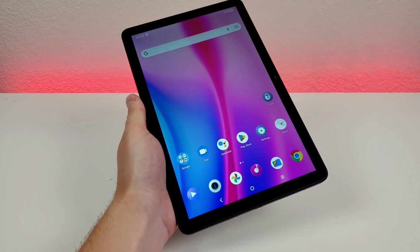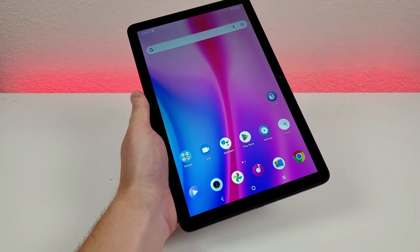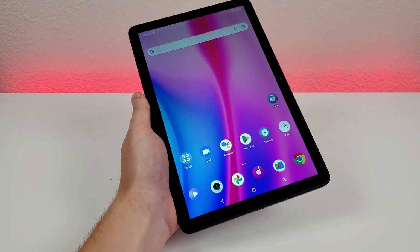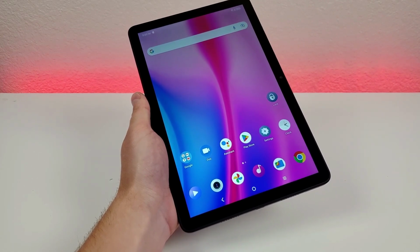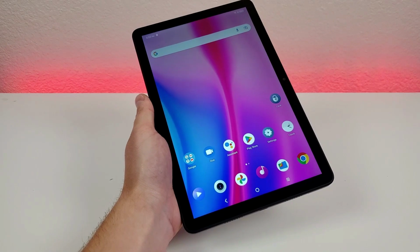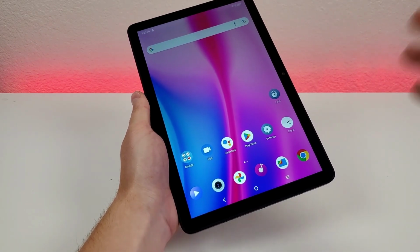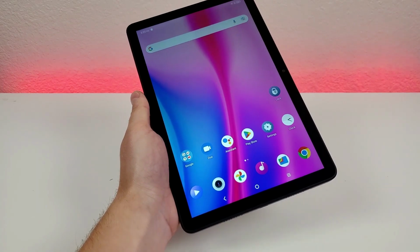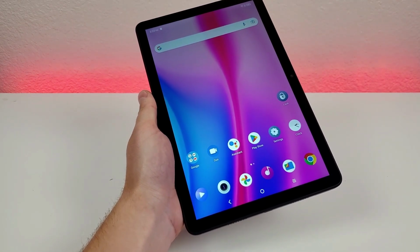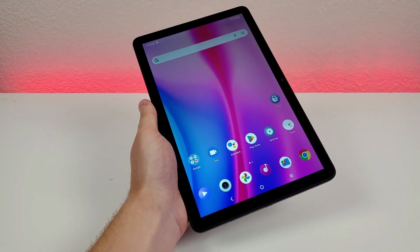Now, one thing's for sure that I'll mention right away, this tablet is definitely meant to be more of a content consumption device rather than a content creation device. So unlike an iPad Pro, where maybe you can use that for video editing, or you can use a stylus or something like that to draw, this tablet is definitely meant more for just consuming content rather than doing anything overly advanced. However, considering that this is an affordable tablet, that definitely makes complete sense.